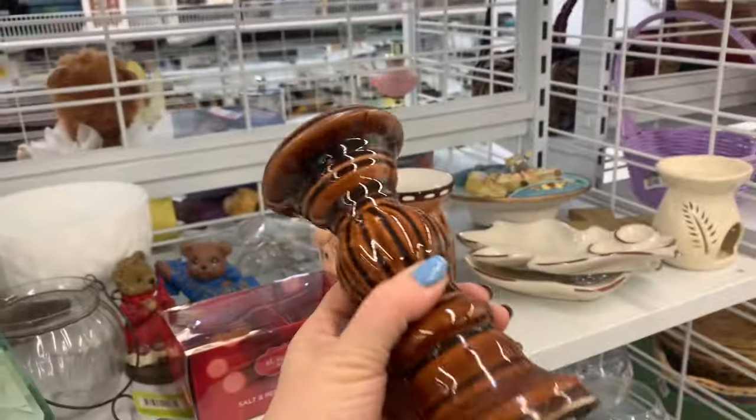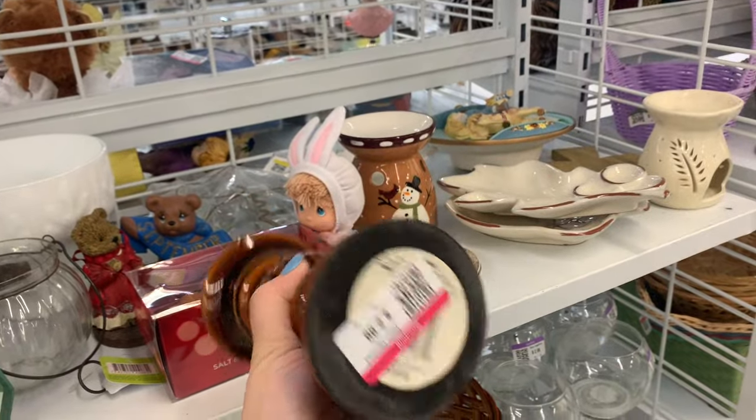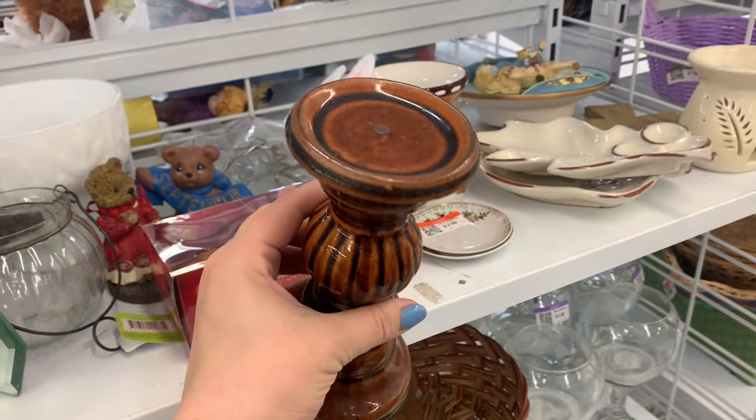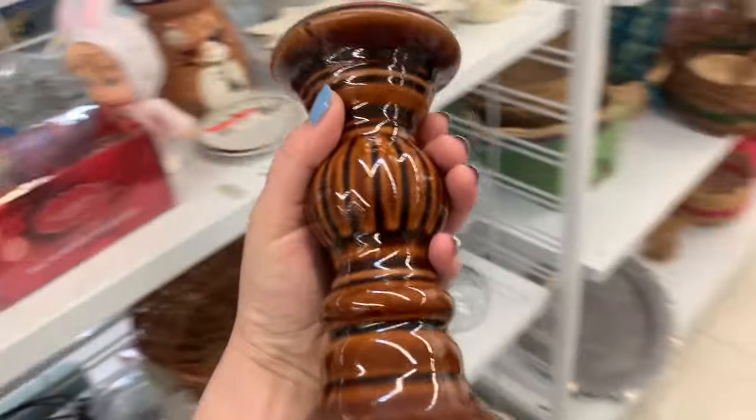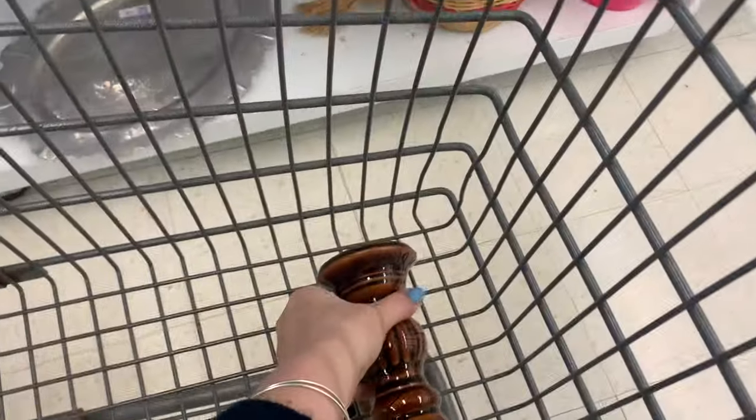This is our classic rustic candle holder. $2.99. And she's rustic. Really nice for fall vibes. I think I might get that one as well. Maybe I should move all my stuff down here.